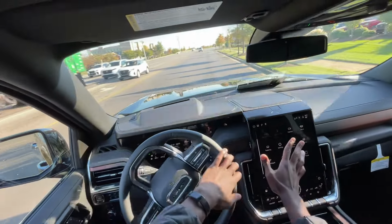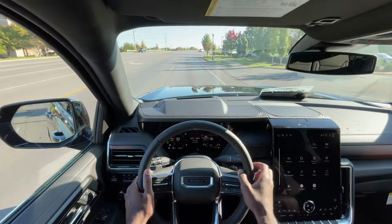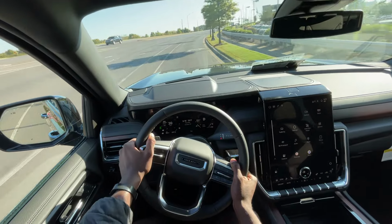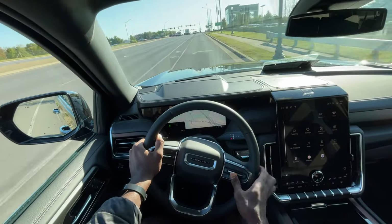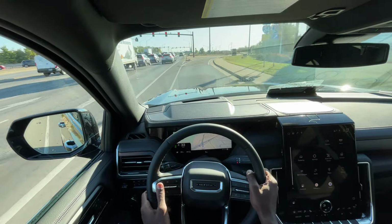The screen being there and not kind of being smaller and horizontal. I like the vertical screen. I like the new gauge cluster. And as much as I hate having to have a subscription for Google Maps, it is nice to be able to have that picture there without necessarily having to have the full-on subscription.